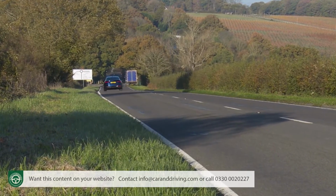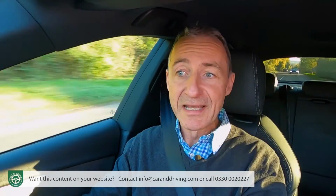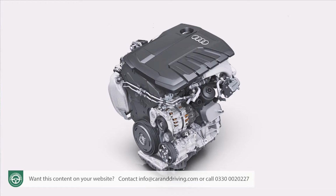All well and good, but if you're a typical A5 Sportback buyer, you might well still be up for bucking the current environmental zeitgeist and wanting a diesel. Well, in its 4-cylinder TDI range, Audi offers the Volkswagen Group's latest 2-litre diesel. That's offered in the 35 TDI variant, which uses that engine in 163 PS state of tune. That's enough to get you to 62 in 8.4 seconds en route to 130 miles an hour.